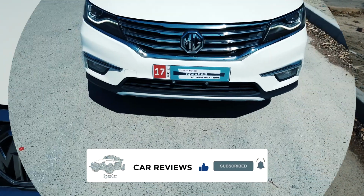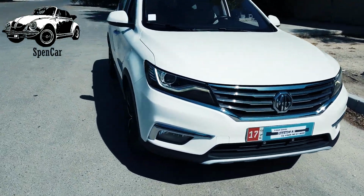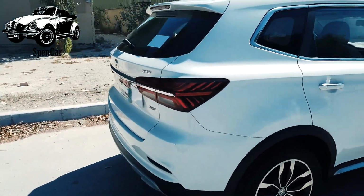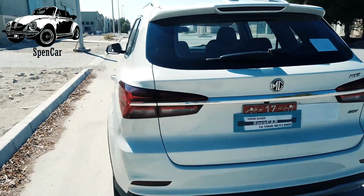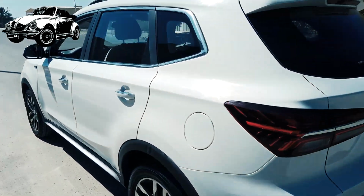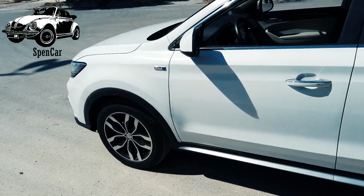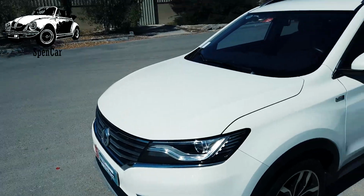We all know how MG made heads turn with the launch of the ZS, and believe me, this bigger brother is no different. The MG RX5 so far is my personal favorite from the MG set of vehicles. Its design, comfort, beautiful interiors leave me in awe. Well, let's begin with this review as I have so much to cover.